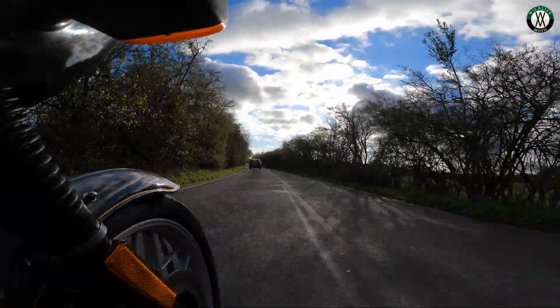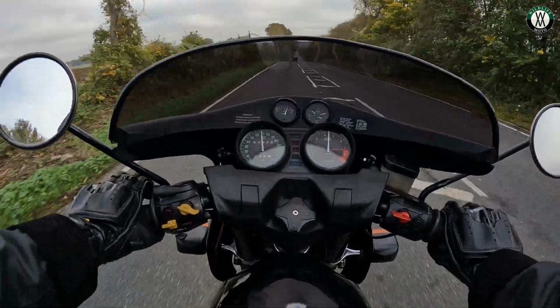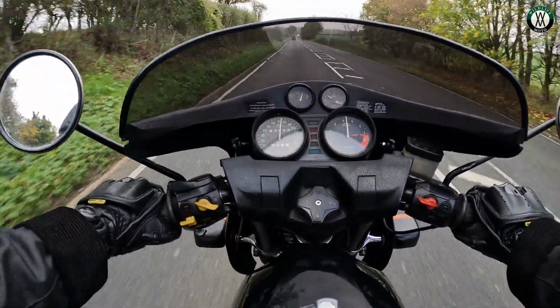So I was really keen to not only keep this bike on the road, but to keep it as usable as possible and actually create a bike that I could get out and tour on and do all that kind of stuff.